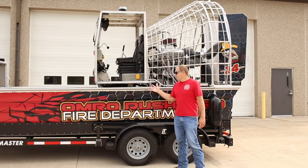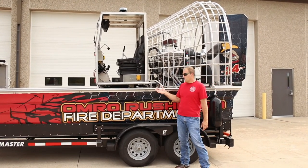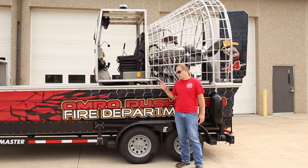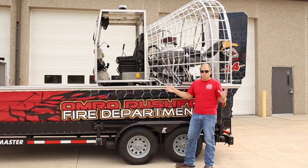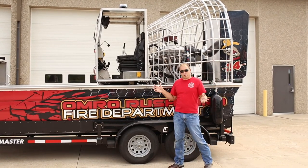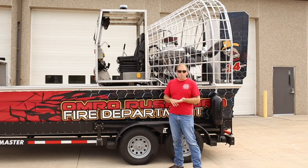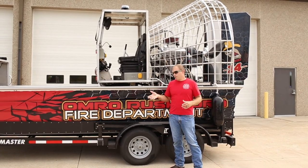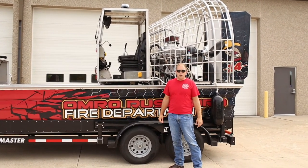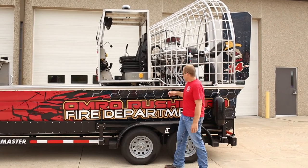As Brad was mentioning, this is our new rescue airboat, which is less than a year old. It was all custom built locally in Wisconsin. The hull and engine were both built in separate companies, and the fire department, along with expertise from the engine, the prop manufacturer, and the boat manufacturer, all came together to make this rescue craft that can be utilized in many different water conditions, including snow and ice in the winter.